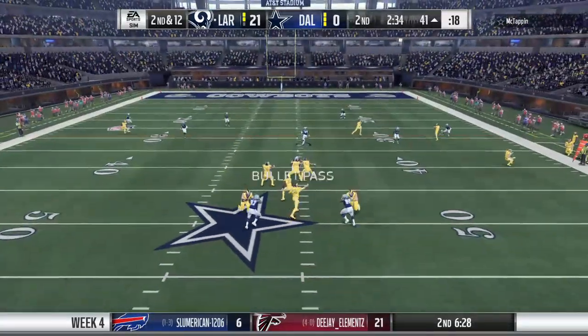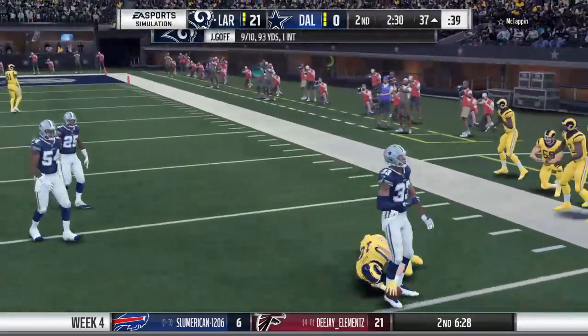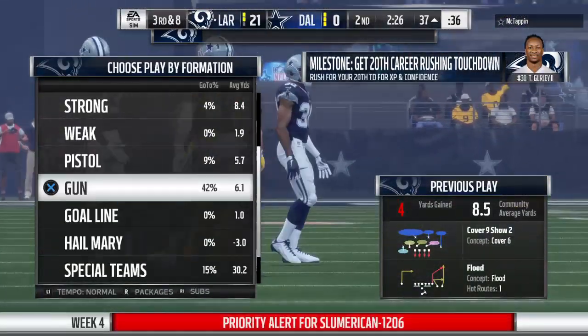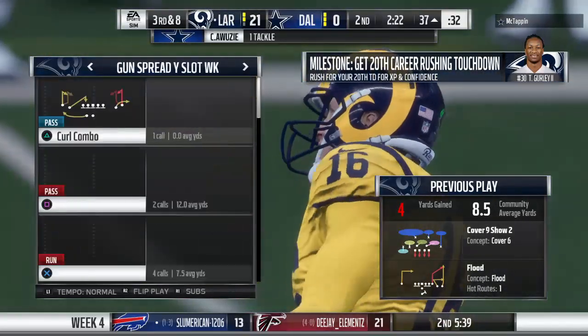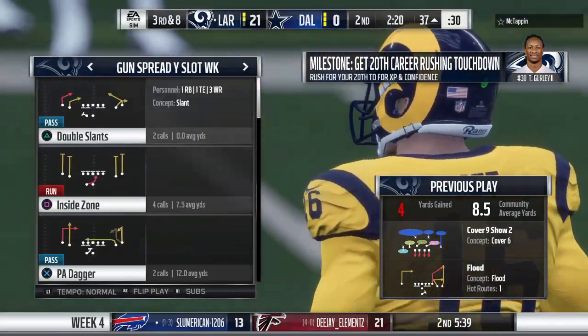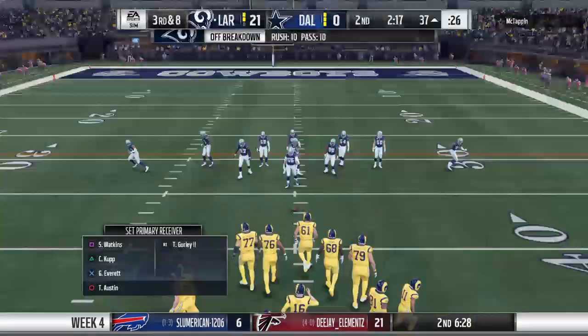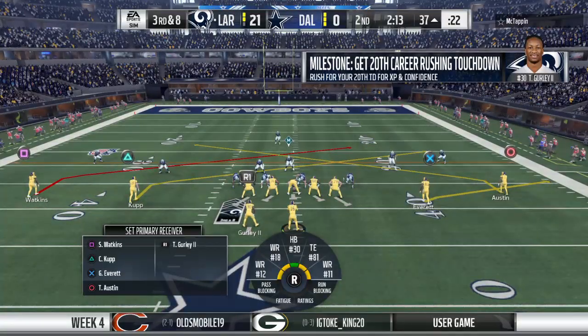Here's Goff now on 2nd down. Open man right side is Kupp, complete. And he'll get it down on the play to the 37. 4 yards on the completion, and it sets up a 3rd down. I know many people like to throw to the tight end, maybe in a little flexed out position because he creates mismatches with his size. But slot receivers do the same thing with their quickness, their speed, and their route running savvy.